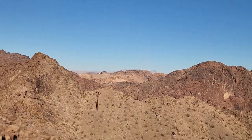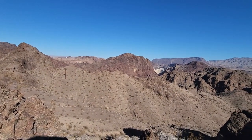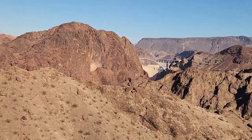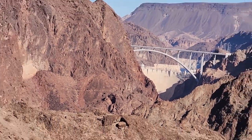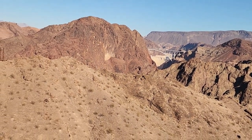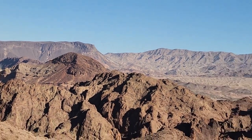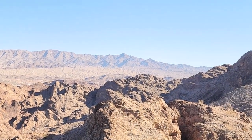I think one of those white buildings is a construction yard. Here's Hoover Peak. And then over here, Hoover Dam. And then, yeah, beyond Hoover Dam, Fortification Hill. And then over in this direction, now you've got a good shot of Mount Wilson in Arizona.